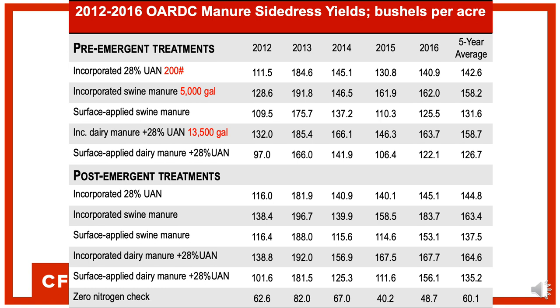So the five-year average for incorporated 28% UAN was 142.6 bushels per acre. And again, we had about three dry years of the five, so it was pretty tough sledding at times. But if you look at the incorporated swine manure right below that, we were pleasantly surprised that we had nice improvements. And if you look at the post-emergent plots, they were similar.